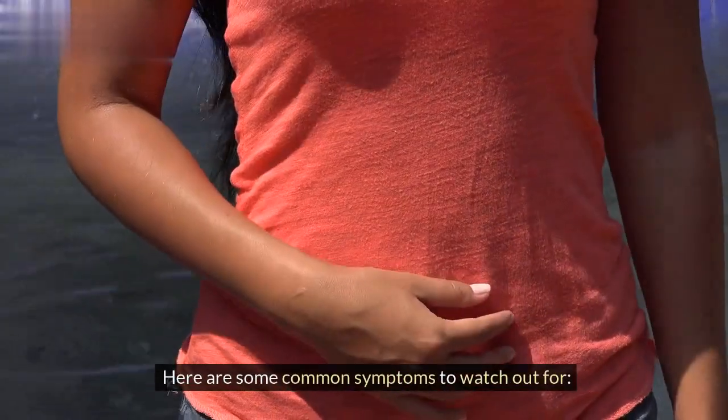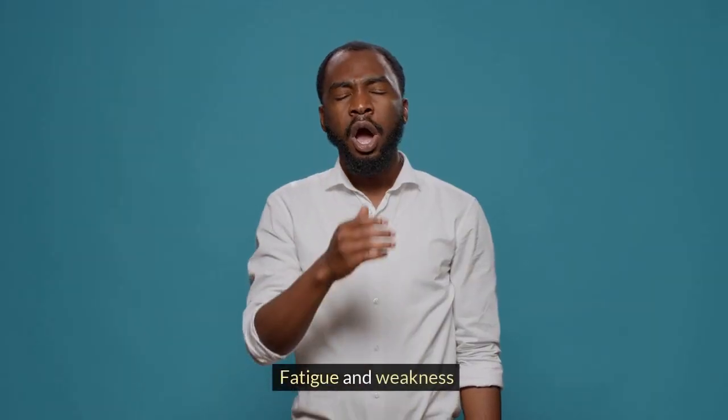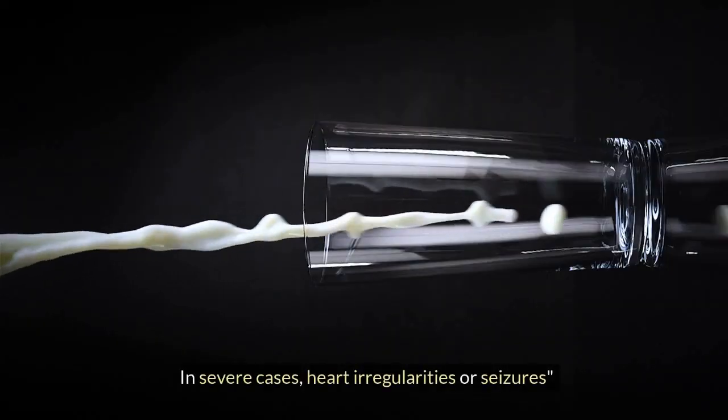Here are some common symptoms to watch out for: muscle cramps and spasms, numbness and tingling in fingers and toes, fatigue and weakness, brittle nails and dry skin, dental problems like weak teeth and cavities. In severe cases, heart irregularities or seizures.